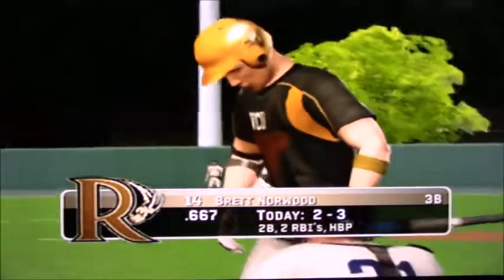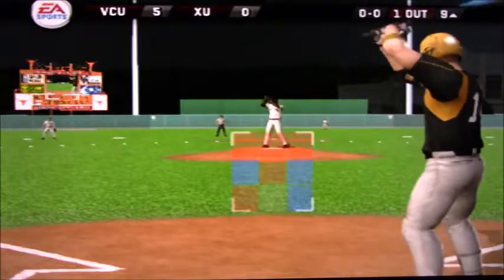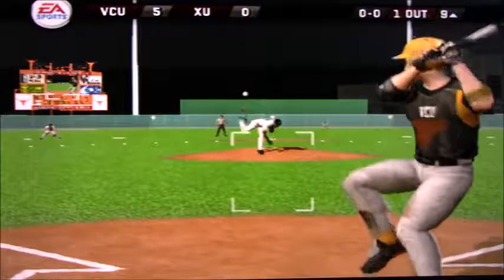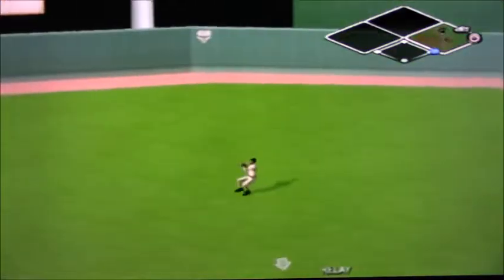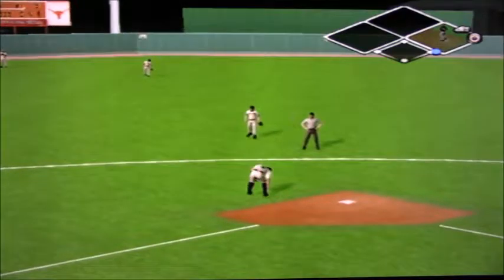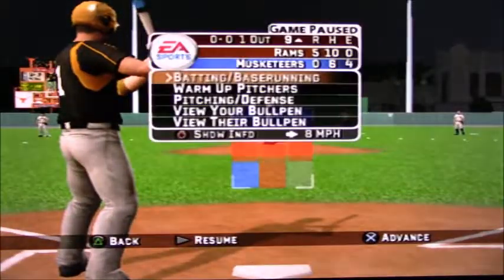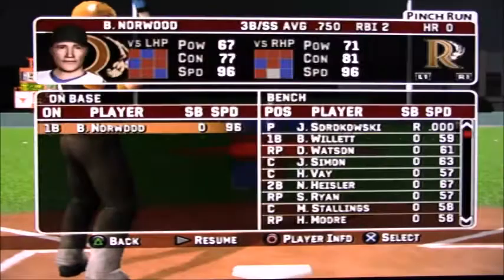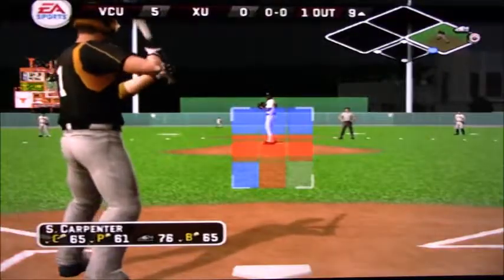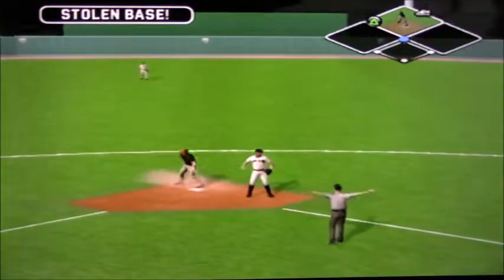Number 14 is digging in. Norwood's 2-for-3. Make that 3-for-4. Come on, get by him. Number 14 is on with a base hit. A runner. See what his speed's looking like. 96. The runner at first takes off. In there, in the stolen base.